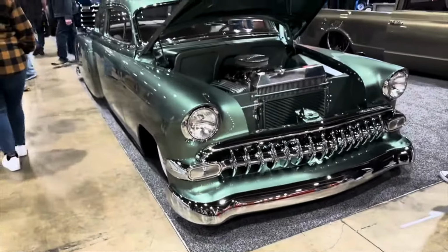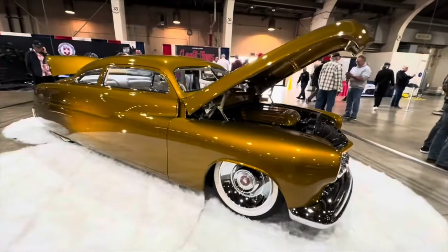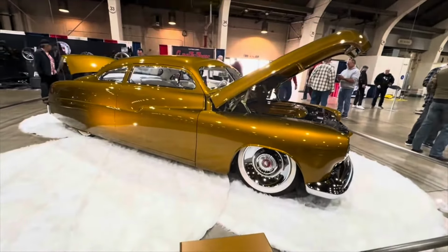For the Grand National Roadster Show tour coming up that we're previewing here, we have two spots currently available. Obviously, I think today's the 27th of October.